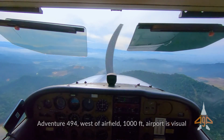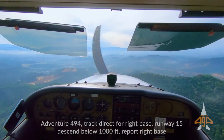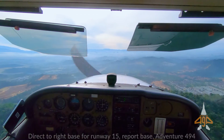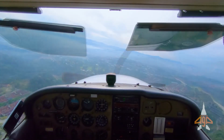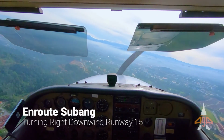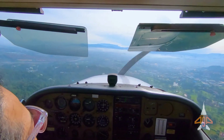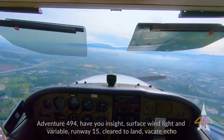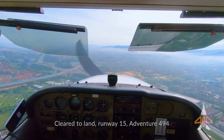Adventure 494, west of airfield 1,000 feet, airport is visual. Adventure 494, track direct for right base, runway 15, descend below 1000 feet, report right base. Direct to right base for runway 15, report base, Adventure 494. Adventure 494, wind light and variable, runway 15, clear to land, vacate Echo. Clear to land, runway 15, Adventure 494.